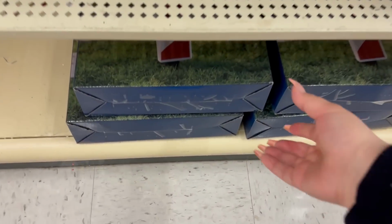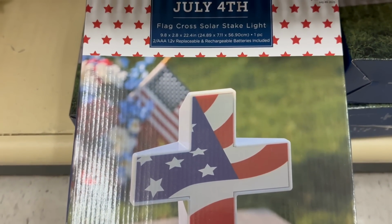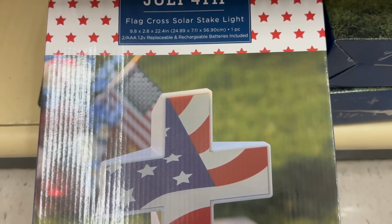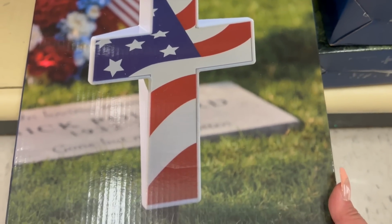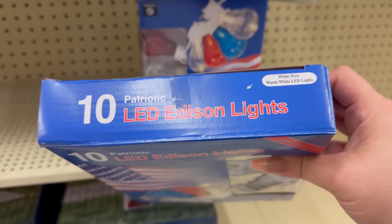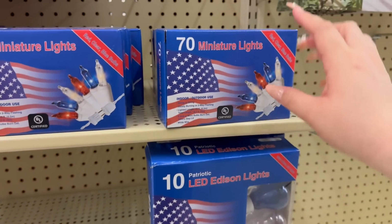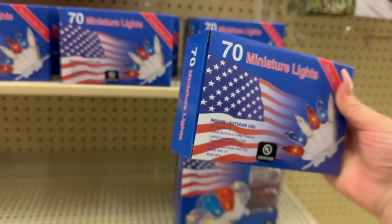Down here, we have this American flag cross. It is a solar stake light for $26.99. It measures out 9.8 inches by 2.8 inches by 22.4 inches. Here you have these LED Edison lights. This is going for $12.99. And then right over here you have 70 miniature lights. These are going for $10.99.